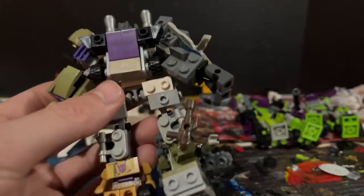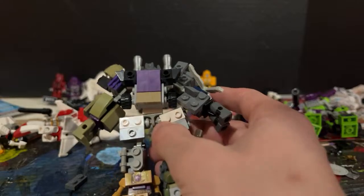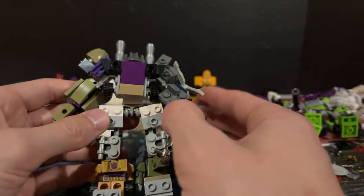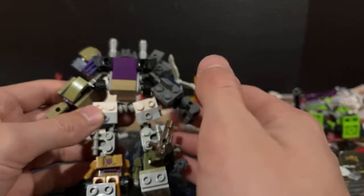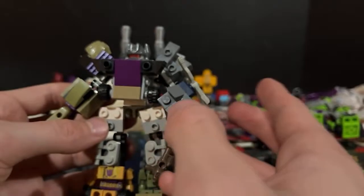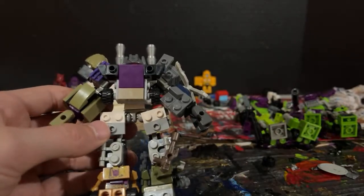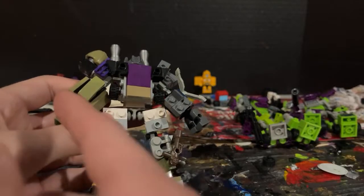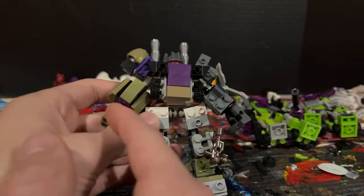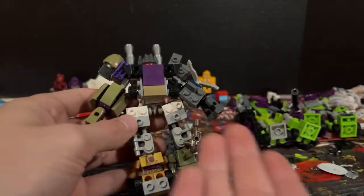Is it all KRE-O parts? No. Some of it's KRE-O, but it really doesn't need to be KRE-O. For Bruticus here, you really just need the bare bones parts. I use Vortex's helicopter part. I really don't know what you could use in Lego. Maybe the Lego one, but it feels a little bit too bulky. But if you just have the legs for Blast Off or anyone really, you can make Bruticus.